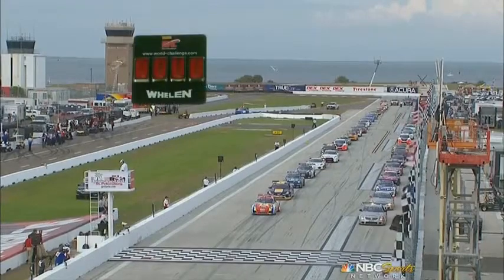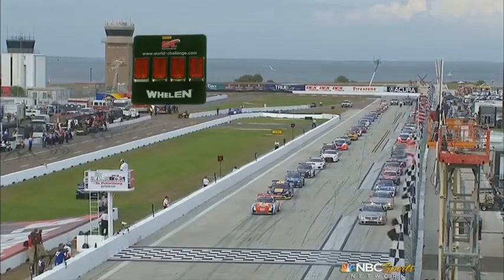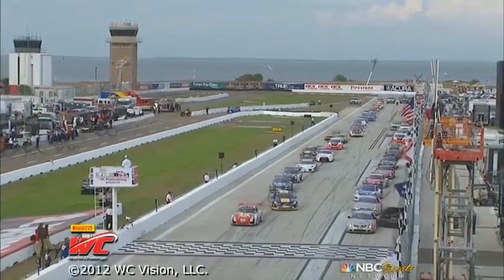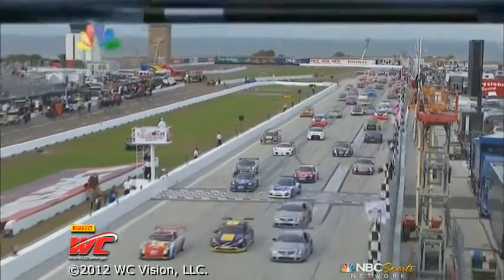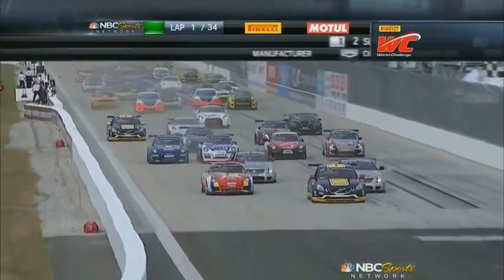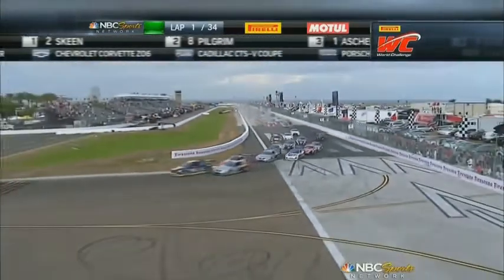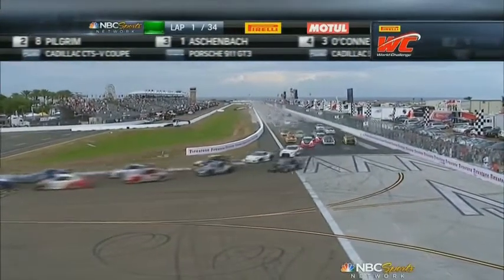We are ready. The first standing start of 2012 for the Pirelli World Challenge. When the red lights go out, we go racing on the streets of St. Pete. Here we go. Alex Figge, a huge launch of the Volvo, splits the front row, Cal. Wow, you could see there our pole sitter was missing, so Figge essentially from the second row of the grid, but a great start, as you would expect, from that all-wheel drive S60 Volvo.